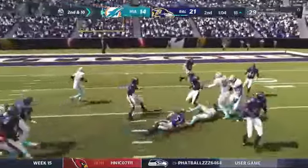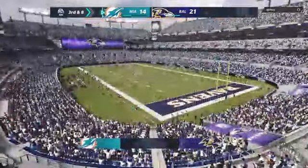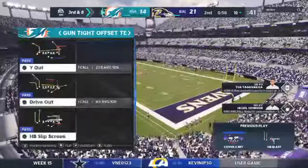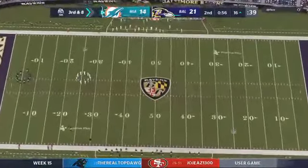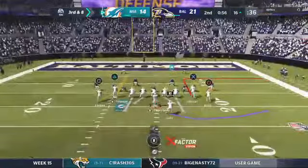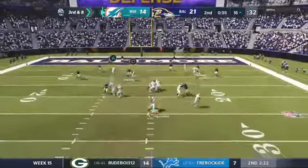On 2nd down now, it's Sims. They do get a couple, but they'll be left staring at a 3rd and 8 coming up. Defensively, we always know that he is tough and run supported. I think the way that he gets there is he understands what an offense is going to do before the ball's even snapped. A great job of scouting prior to the game, then reading, reacting, and taking the right path to the ball carrier. Well, good field position to start the drive, but under the gun now here on 3rd and 8. Here's Tua.